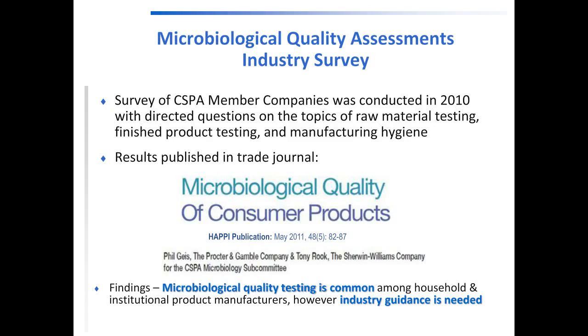So as we move into evaluating some of the understanding of the microbiology quality within this industry, in 2010, the CSPA members of the committee decided to survey the industry with directed questions on topics of raw material testing, finished product testing, and manufacturing hygiene. This was published in 2011 in a trade journal. The findings demonstrated that microbiological quality testing is common amongst household and institutional product manufacturers. However, industry guidance wasn't really available. So it was very clear that industry guidance was needed. Even though testing may have been completed, there wasn't always consistency among those testing practices.